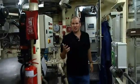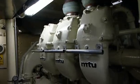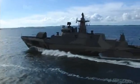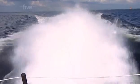The water jets at the stern are powered by two V16 marine diesels, each with five turbochargers, and each engine, this is just one of them, pumping out 4,500 horsepower. These diesels drive pumps which suck water from beneath the ship through two massive pipes and squirt it out of the nozzles at the stern, powering her along.